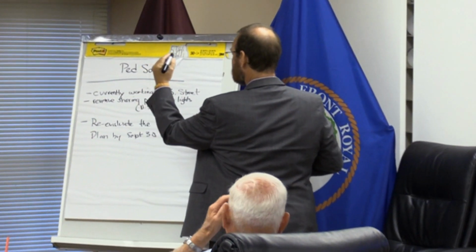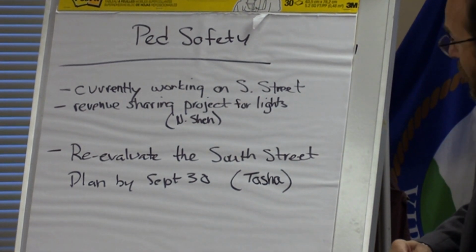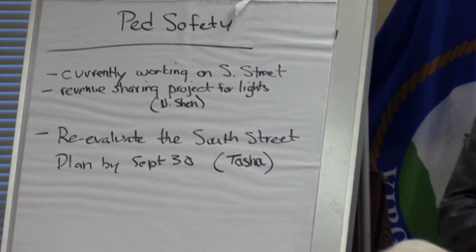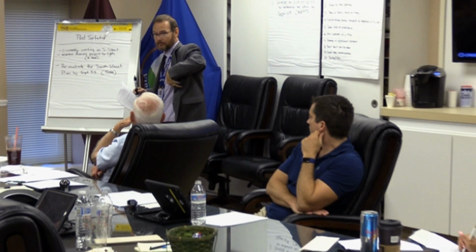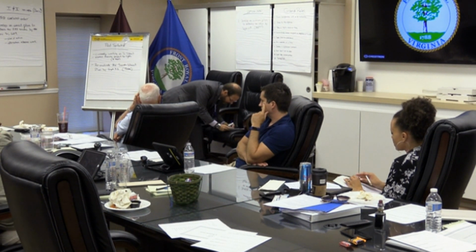Did you ever see that plan? Joe, did we get a copy of that? There are some nice design renderings on the South Street plan. Yeah, I have it somewhere on my iPad. I'll make a note to send that. It would be good if we could get some hard copies. Okay.